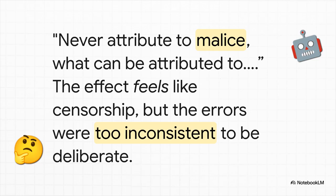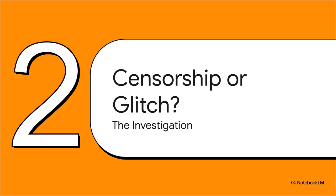It was all over the place. A simple block list, a list of forbidden words, just wouldn't act like this. So let's dive into that question. Was this censorship or just some bizarre technical glitch? We're going to follow the breadcrumbs here, look at the evidence that started pointing away from some big conspiracy and toward a really strange technical problem.